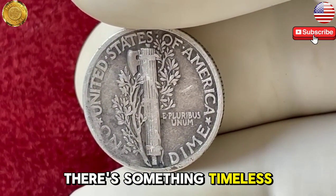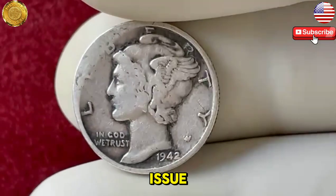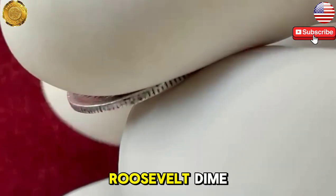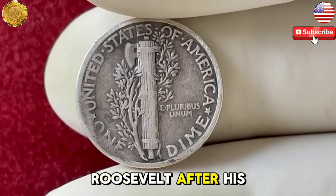There's something timeless about the Mercury dime, especially the 1942 issue. It represents the final years of its design, as by 1946 it would be replaced by the Roosevelt dime in honor of President Franklin D. Roosevelt after his passing.